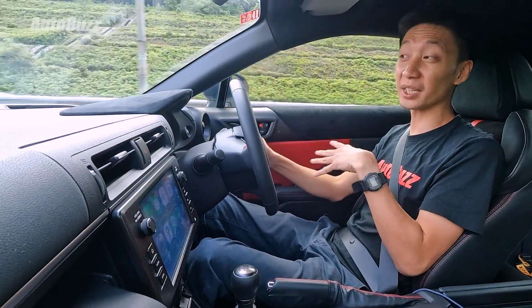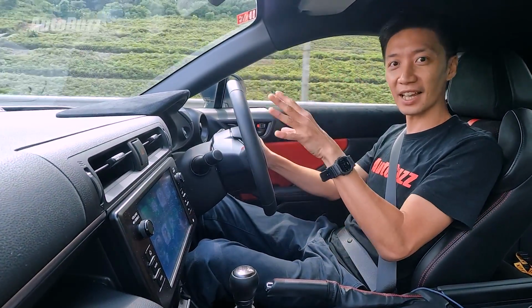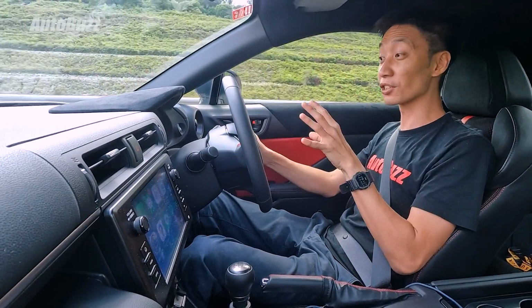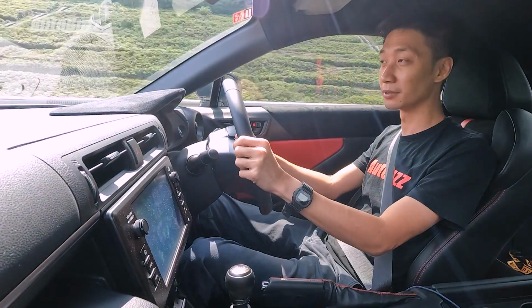Compare this to something like the Lotus Elise, which is also very raw. Try driving that long distance outstation and you'll understand. And even when you're cruising at a very high speed, cabin noise is at a minimal.